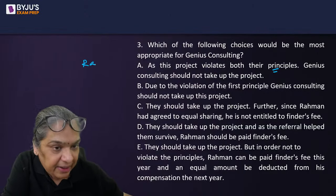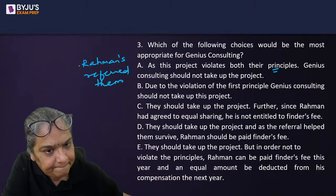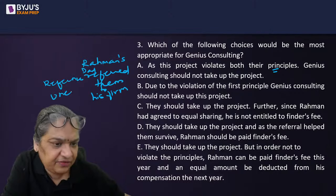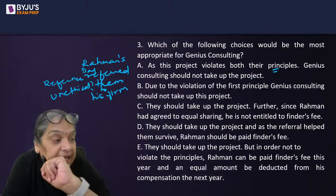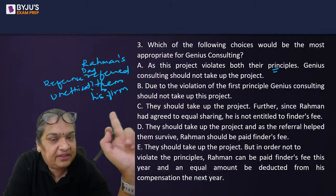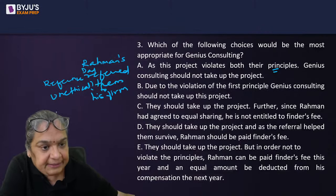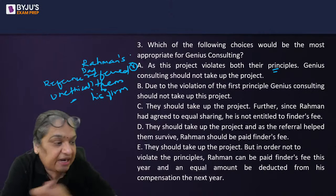See, what has happened? Rahman's father referred them to his firm. Now, is reference unethical? That's the first point. You say, oh, I know someone who's good, why don't you consider him for the project? What is unethical in reference? They decided not to do anything unethical. But referring somebody you know who's good at the job, who's most suitable for the job, or who you think is best for the job, is it unethical? All right. So the project need not violate, because reference is not unethical.